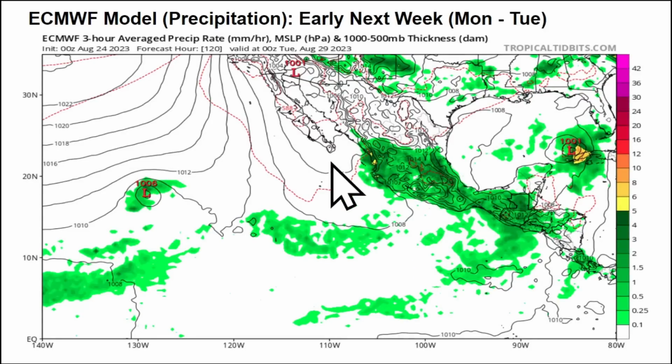Remember, those upwelling and those cooler waters that we've seen a lot of those storms traverse the Eastern Pacific recently is going to play that vital role in not really making this a big system, and it really doesn't have that much residence time over the warmer waters either. So I think this is going to be more of a rain system, but it will be producing some decent rains for central and southern Mexico.